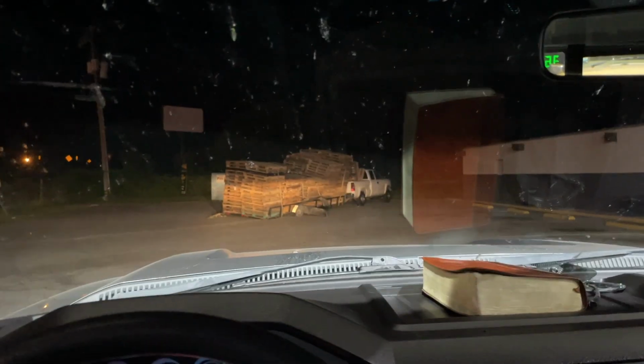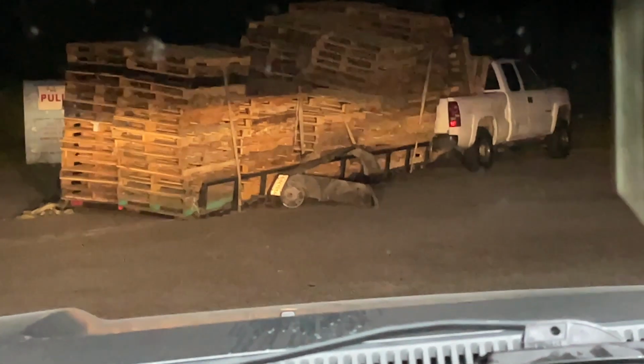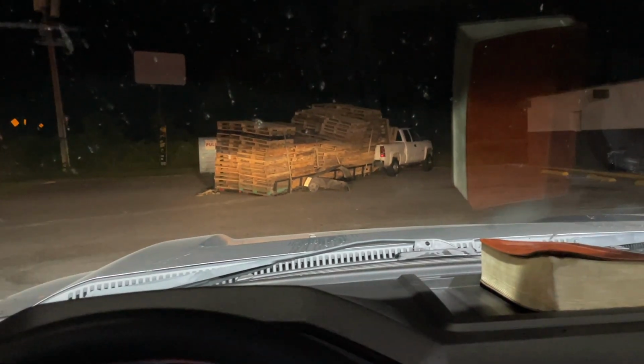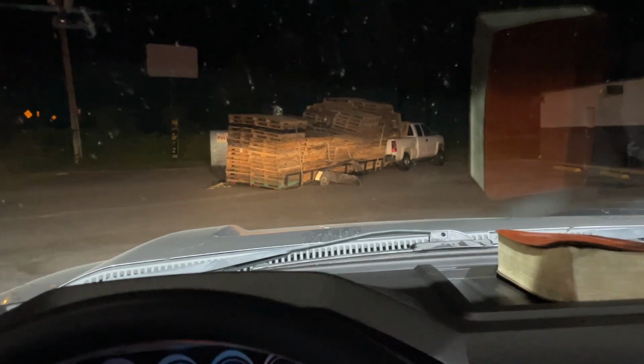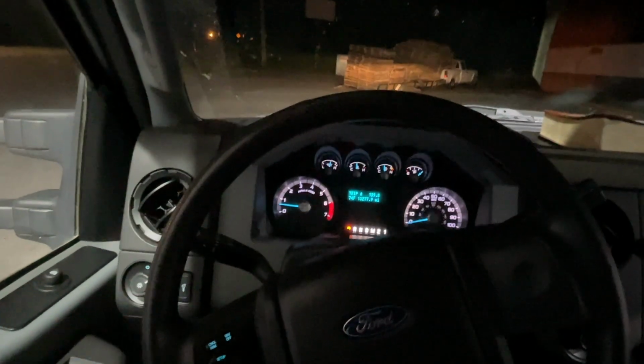It's all loaded up, and it looks like someone had a way worse day than I did. It could always be worse. Lost both axles on one side, and now they just have a stranded truck here with pallets and busted out axles. So that wouldn't be fun. Well, I'm gonna finish fueling up and hit the road.